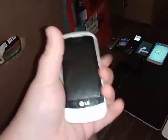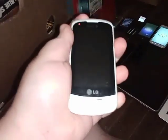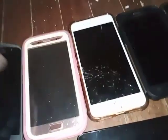Next up is my LG River Reflex on Sprint. This one works fine. Next up is my LG Optimus Fuel on TracFone. It works totally fine. Next up, I have 2 Samsung Galaxy S7s, both on Verizon. They both work, but they have bad microphones.